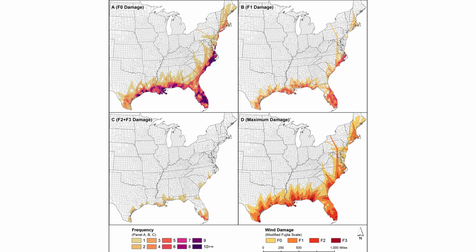And you can see that damage anywhere near the coast, from the Gulf Coast across Florida, the East Coast, all the way up to New England as well. The tornadoes usually max out at an EF3, but usually an EF0 or EF1 is what we're dealing with in hurricanes on a typical basis.